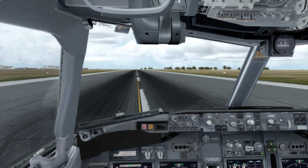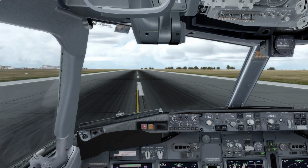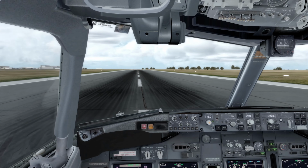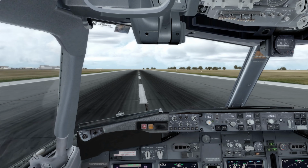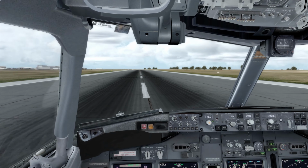So this scenery, like I said before, it's Orbx. I think it's version 2, version 3, I can't remember, for Melbourne. Very good, and very good on the frames, which is pretty cool for a large airport.